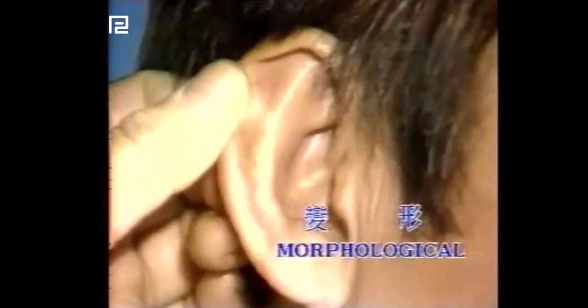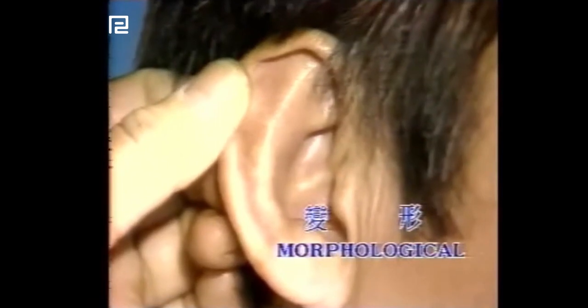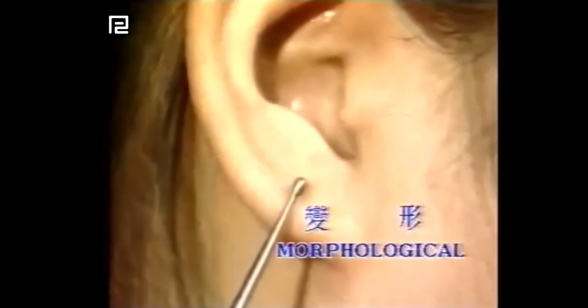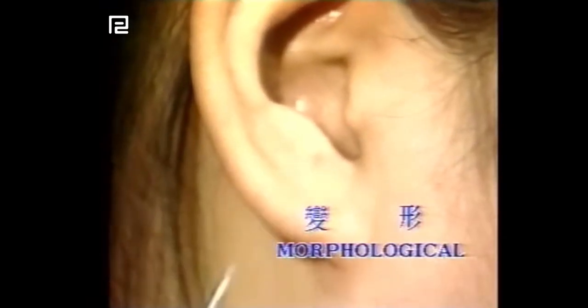Morphological. Nodule-like protrusions indicate headache. Catenoid bead-type protrusions indicate lower back pain and cervical spondylopathy. Flake-shaped protrusions indicate cholecystitis and superficial gastritis. Depression in the shape of a little dot indicates astigmatism.